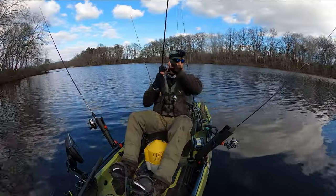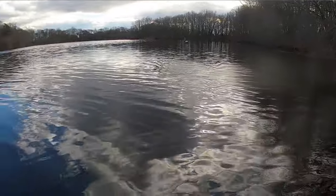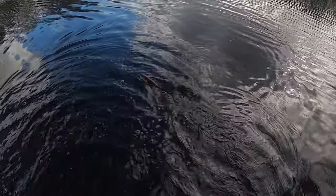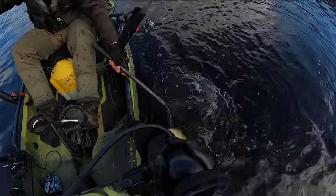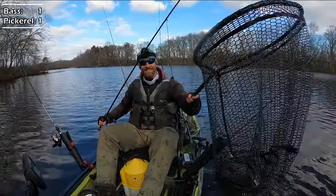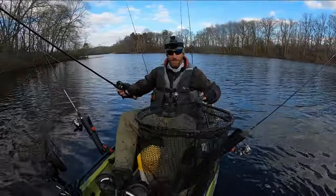Ooh, fish on. Fish on. Is that another bass? No, that's a pick. That's a pick. Where's my net? Where's my net? Ah, crap. Stay on the hook. All right. Yes. Oh. Folks, you can tell I'm a little excited.